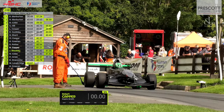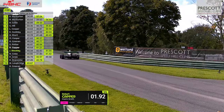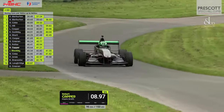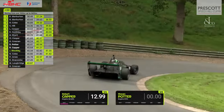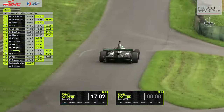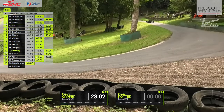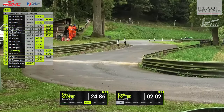On the line, I've got Robert Capper and the Empire Wraith. So the Empire is distinctive, it's got wider side pods, lower slung, and they are curved, more aerodynamic. You can see the flow in your pictures now if you're watching online. Yeah, what a wonderful car. This is probably one of the most advanced cars today on the hill. This has been designed by F1 designers and uses quite a lot of aero under the car.